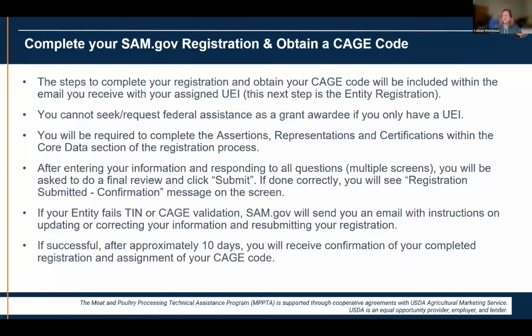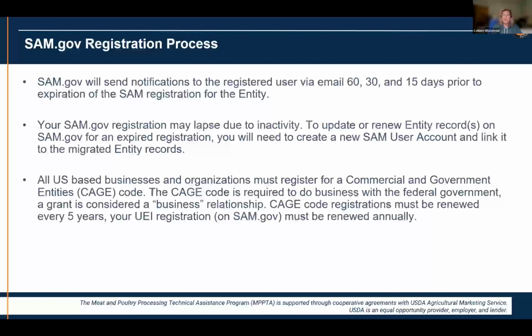This will be your completed registration, and it'll give you a CAGE code. The CAGE code is only about 5 digits. It's a small code compared to your UEI, but keep it on file. Make sure you know what it is, because you need both of those numbers to then register your account on Grants.gov, which is our next step. So once you complete this process and you've got your registration complete, you've got your CAGE code, you're set as far as that first phase.